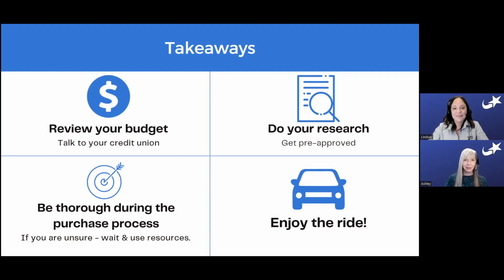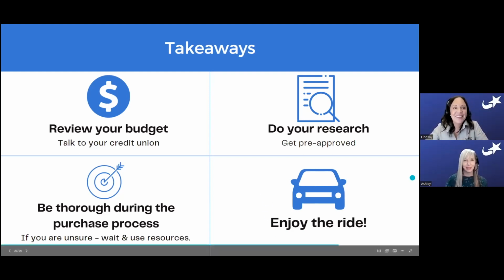And lastly, and most importantly, enjoy the ride. It's a really fun process. You're getting a car, it's an exciting time. So just make sure you take the time to enjoy it as well. Definitely. And when you're done, come back to the credit union and show us your new ride, because it's just as much fun for your loan officer as it is for you, really. We love seeing that process from start to finish, and it's really rewarding. So it's fun. Yeah, we're really happy for you.